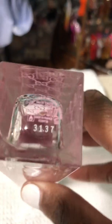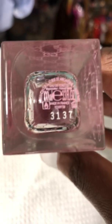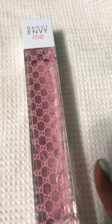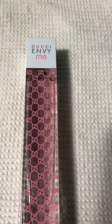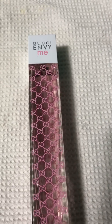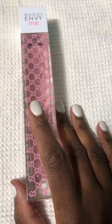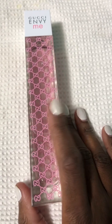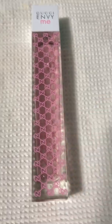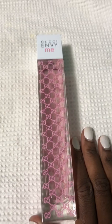I wanted to go ahead and add it to my collection. I'm really excited about this one. You guys, I know I've made videos where I've mentioned fragrance hoarding and how many fragrances you need and things of that nature. But I came across this, and it's such a gem, especially because it's since been discontinued. I couldn't pass up the offer to get this one, so I went ahead and added it to my collection.